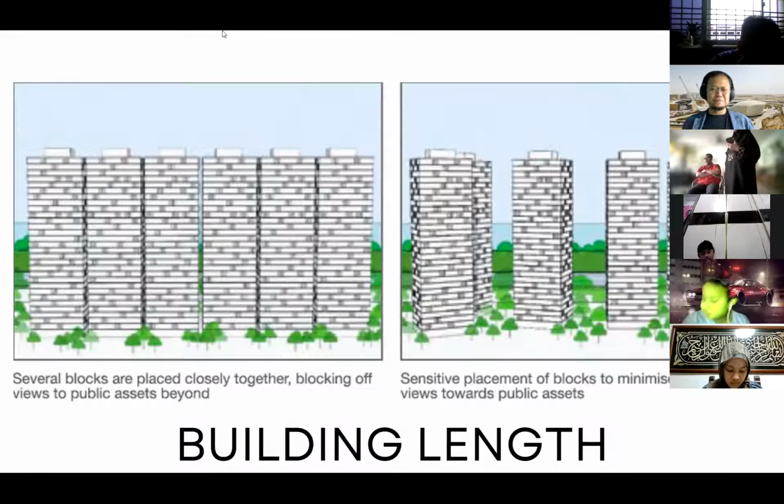Because I've seen photographs of tall towers in Hong Kong where they are built so close together, and therefore they create this kind of monumental wall-like buildings. It's going to be unpleasant. So that's why, even though we know that land is scarce in Singapore, there still needs to be some kind of balance to allow comfort in views and so on and so forth.